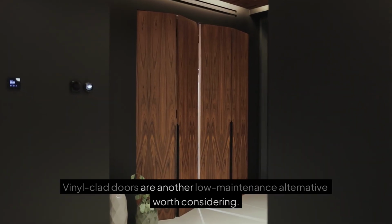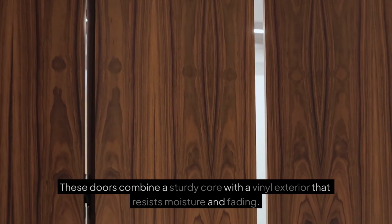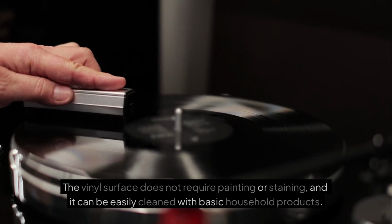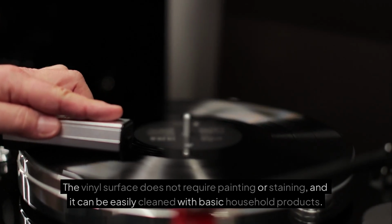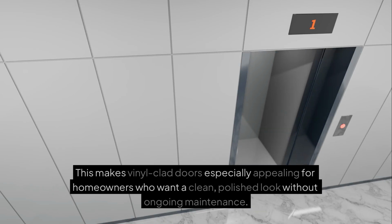Vinyl-clad doors are another low-maintenance alternative worth considering. These doors combine a sturdy core with a vinyl exterior that resists moisture and fading. The vinyl surface does not require painting or staining, and it can be easily cleaned with basic household products. This makes vinyl-clad doors especially appealing for homeowners who want a clean, polished look without ongoing maintenance.